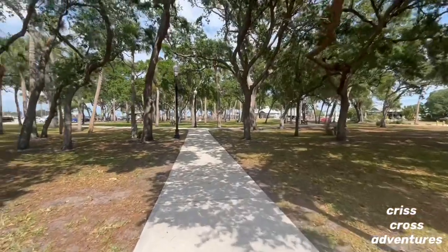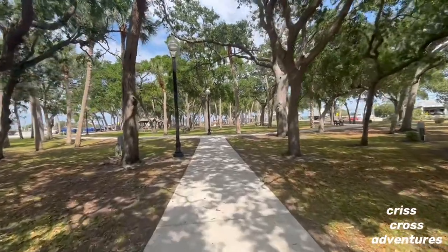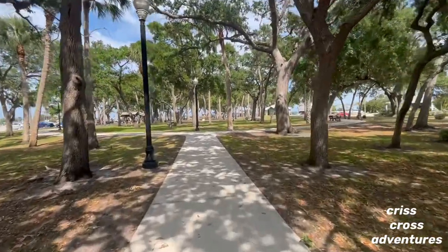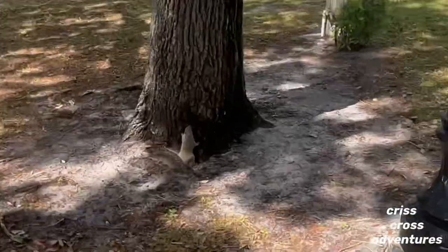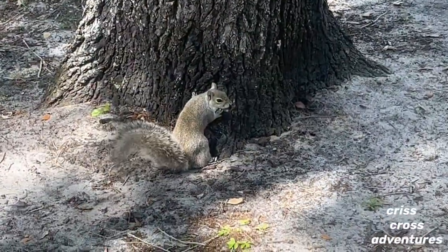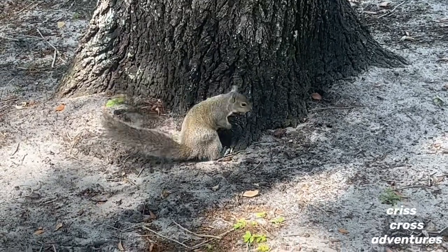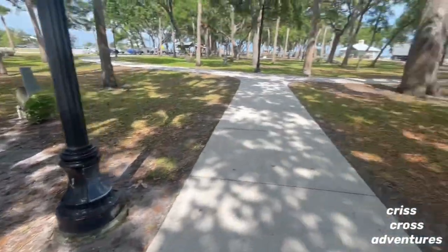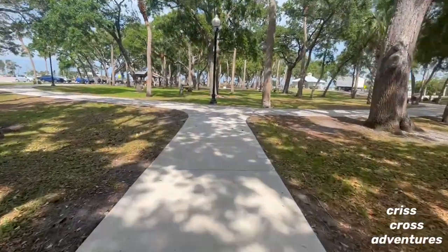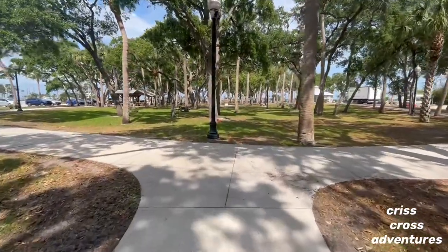So guys, starting in the park, it's beautiful right away. Like, it's very shaded, it looks like. I see a fountain in the middle. It's pretty nice. Look at the squirrel. Okay, I gotta continue. Yeah, guys, so it's pretty nice over here.